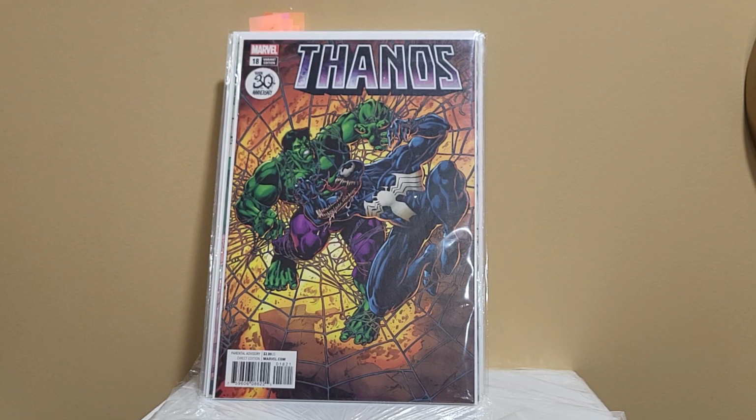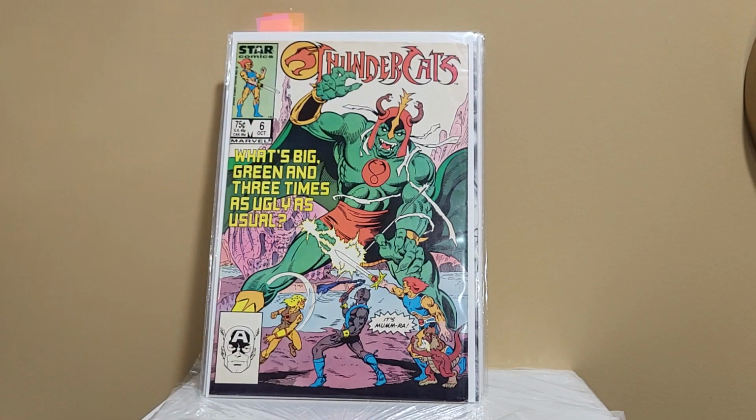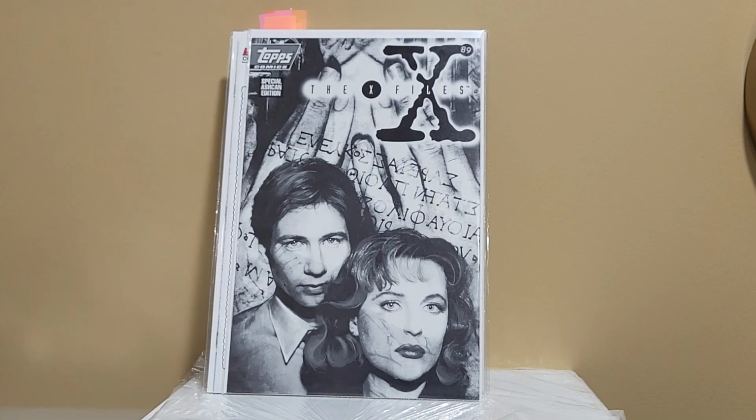Thanos 18, just really like this cover a lot, so definitely a cover buy on that. It's the 30th Venom anniversary variant. Thundercats number 6 from the Star brand, another set I'm working on.